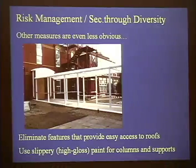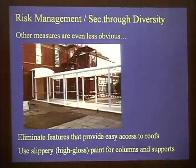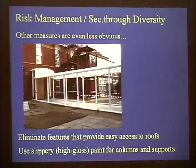And then there's much, much less obvious measures. Eliminate features that provide easy access to roofs. As an example here, there's no handrails on those posts, which makes them a lot more difficult to climb. It also uses glossy paint. So if you look at that roof there, it's basically an access way to the upper story windows. But they've made it much more difficult to climb with glossy paint and the lack of handrails.